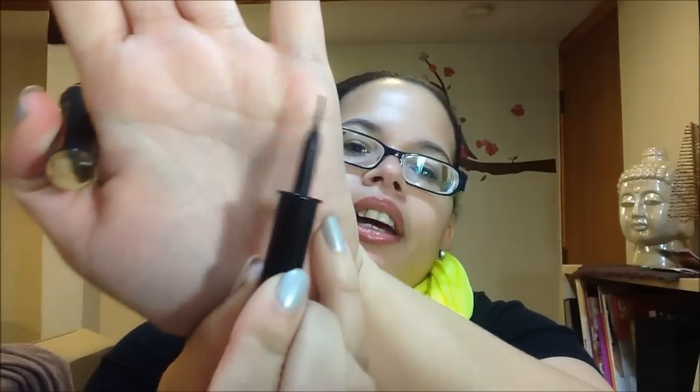But the Lancome Art Liner, which I've heard about for years, really changed that for me. It was just really nice. I don't know, something about the applicator. It's one of these little felt applicators, and something about the thickness and the flexibility of it, it's almost hard to mess up your liner.